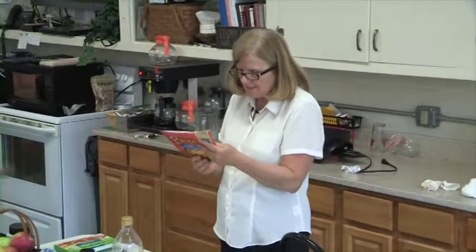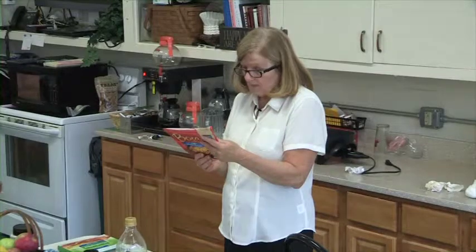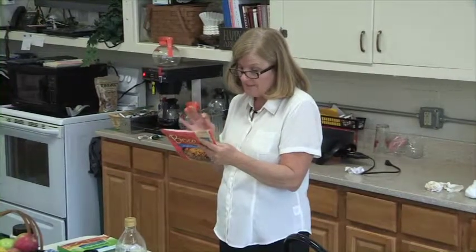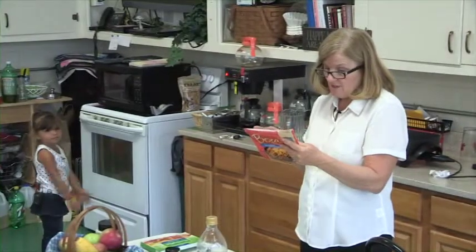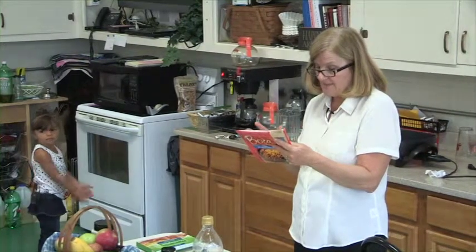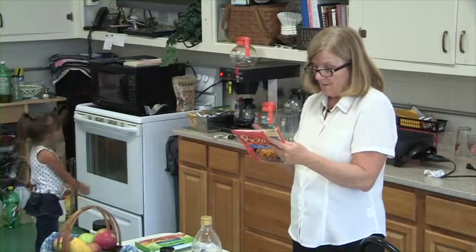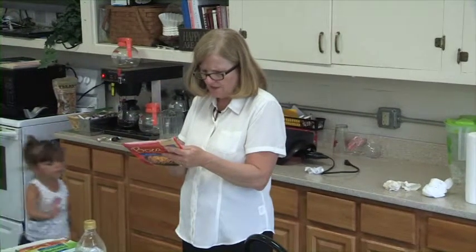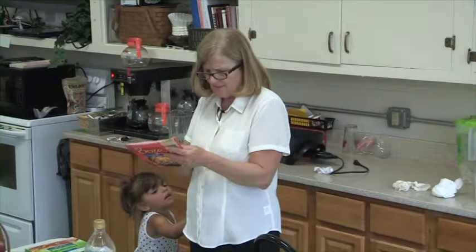And it contains gluten. If somebody has a gluten-free diet, this is not for them. It contains celery, diced onions, garlic powder, and spices. And a little sugar. Let's see how much sugar. Oh, it says nothing here for sugar. It has 0 for sugar.